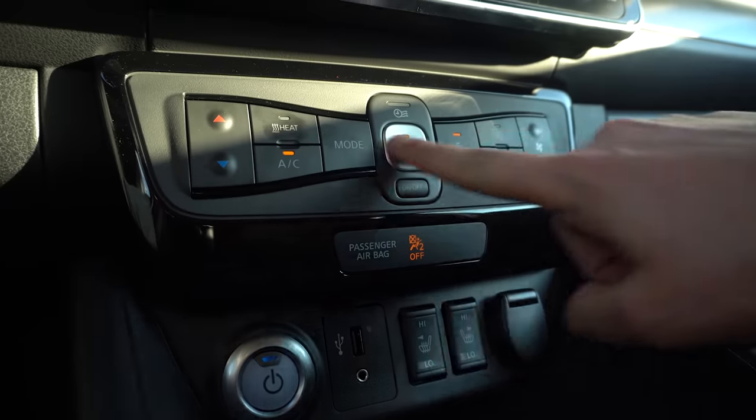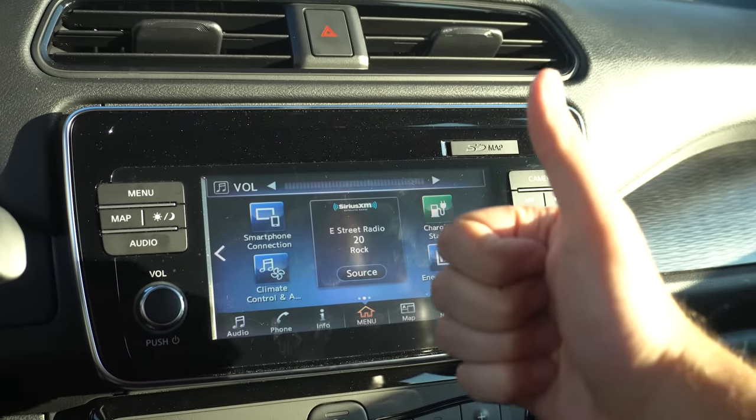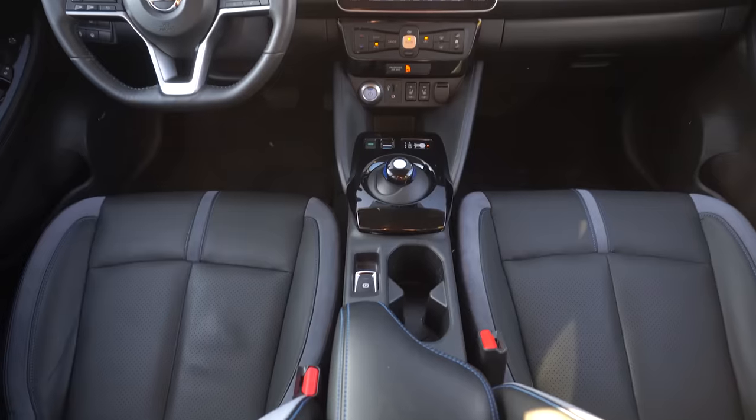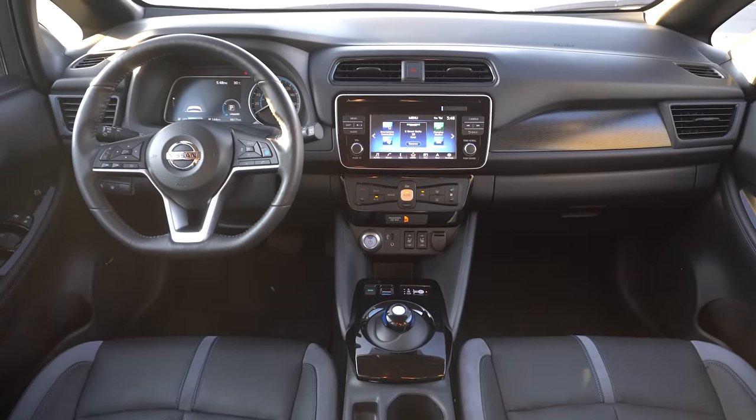But at least we have volume and tuning buttons and hard buttons for everything, which is great. That's shocking. It's amazing. Overall, this interior is not bad. The seats are very comfortable. We've got soft touch in a lot of spots where you'd want them. A little bit of plastic here and there, but it's really nice in here.